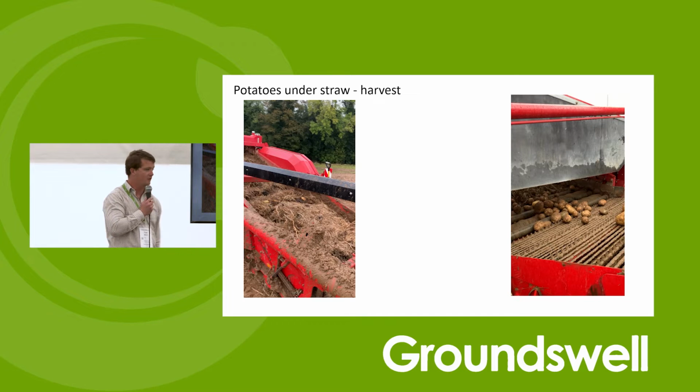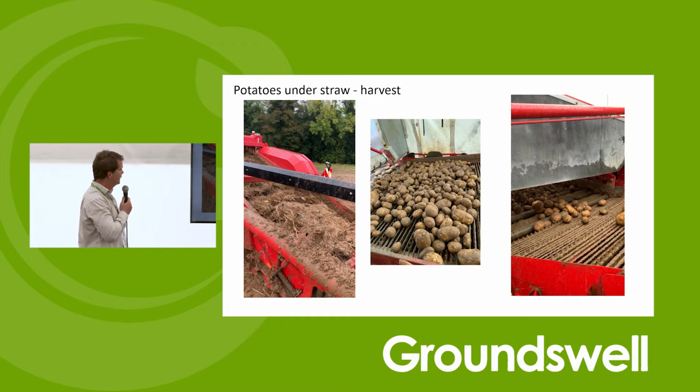So this year we've gone slightly longer beds. We've got 50-metre beds this year to trial this with. But also he believes it would be better if we had used a self-propelled machine rather than a trailed machine with a much better cleaning system on it. And this is the sample in the back of the harvester, minus the big straw swath that went up.